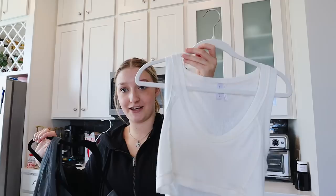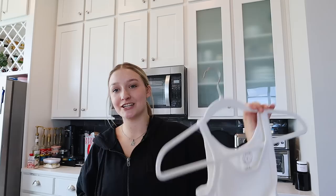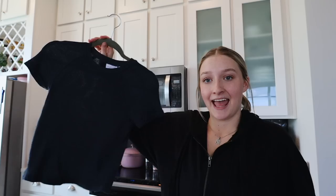And then mom was actually sick of me not having just a plain white tank top. So she got this one for me and it's really cute. You did a good job with this one. You're wearing white and you didn't have a white tank. Yeah, it's things that I don't think about, you know?